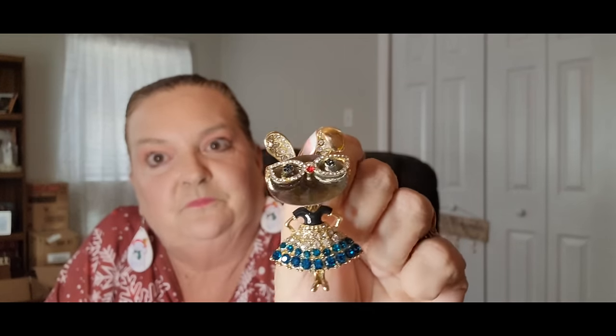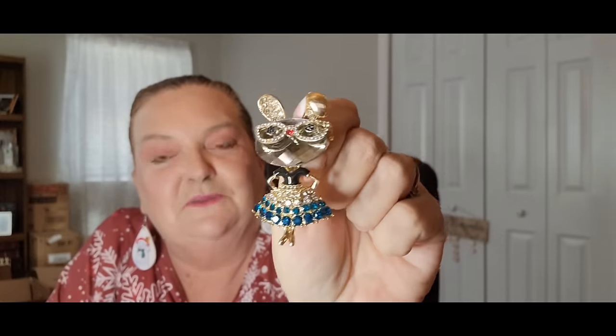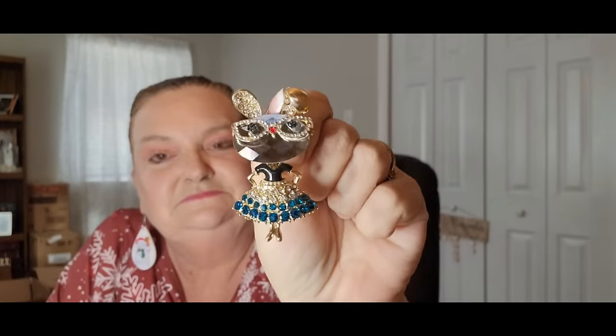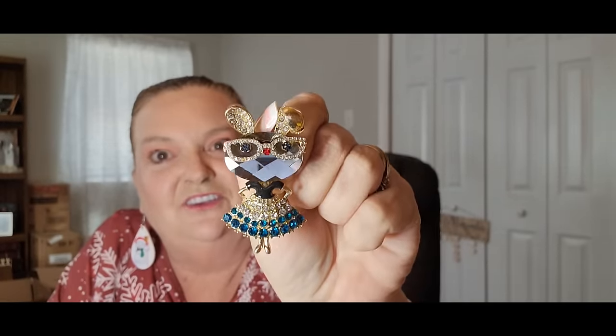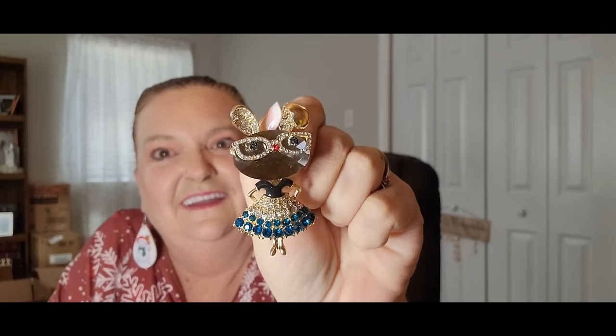All right. Got a little bunny rabbit pin. Now, let me tell you, she is glamorous. Look at her bling. Bling, bling, bling. Look at her. Is she not cute? I thought she was adorable. And that little pin was $3.47. I just thought she was so cute. Had to get her.